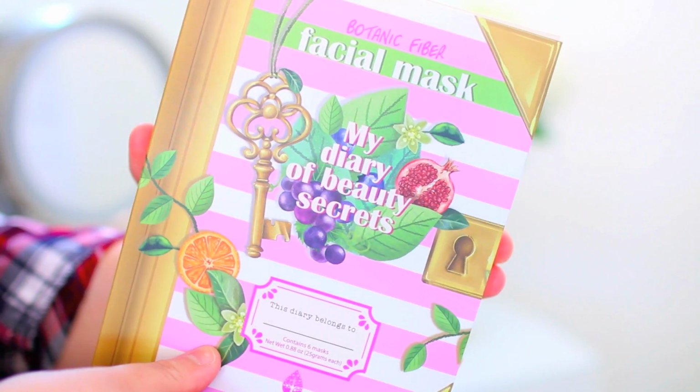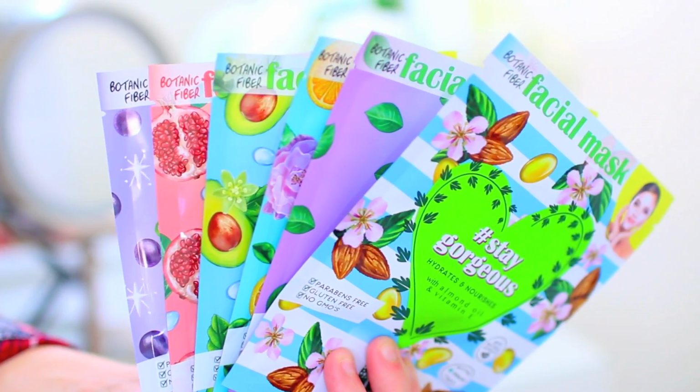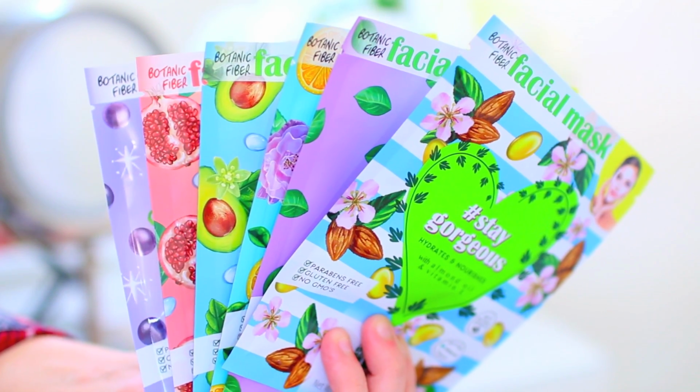They also have the My Diary of Beauty Secrets kit on the website, which is great because it does come with 6 of their masks, so that way you can get an idea of what they're like, which ones work for you. Or I also like this, like I will purchase it from time to time if I just need to replenish my stash, because every once in a while you might need something different, just depending on what your skin is like that day.